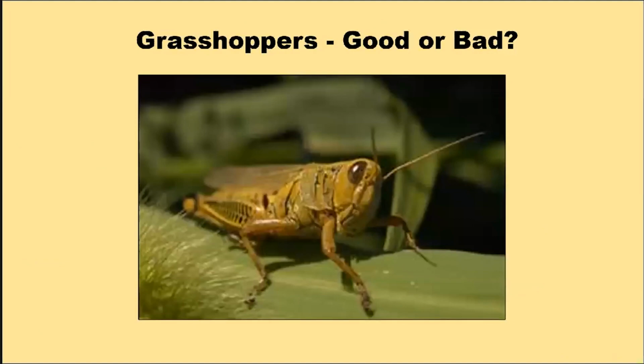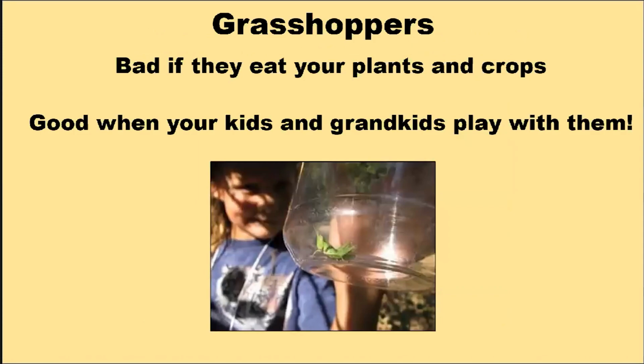Grasshoppers, are they good or are they bad? And if any of you are from back east, you're saying bad really loud right now, I'm sure. Well, grasshoppers are very bad if they eat your plants and eat your crops. But when your kids or your grandkids play with them, they're not really bad. They're pretty fun.